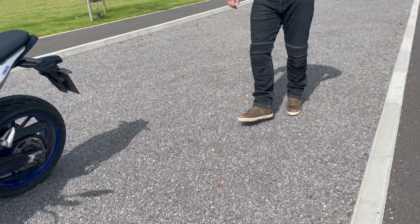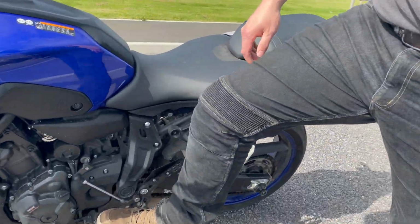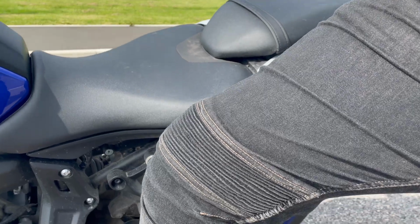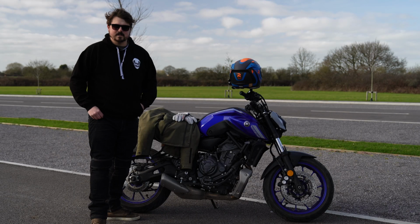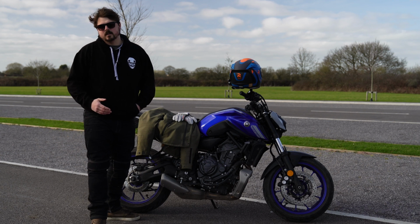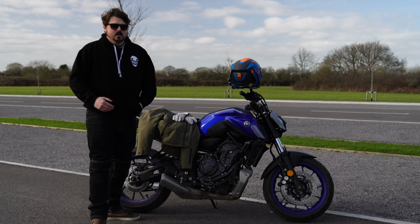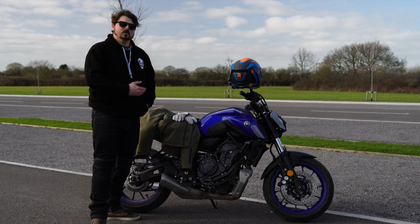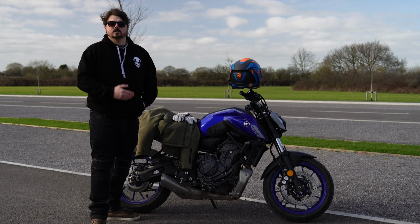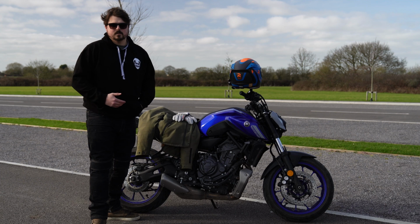Moving down to the lower half then, as you can tell, I am in the casual riding gear. I do have jeans on. Just because I'm wearing the jeans doesn't mean I've compromised on the abrasion rating. These are AAA rated, which means they're just as good as some of the other leather and textile gear out there. I've been in the game for over 10 years. I've got leathers, I've got textiles, I've got my casual gear. So depending on what type of ride I'm doing, whether I'm doing touring or just a casual Sunday ride, or I just want to be comfortable, it means I can adapt what I want to wear.